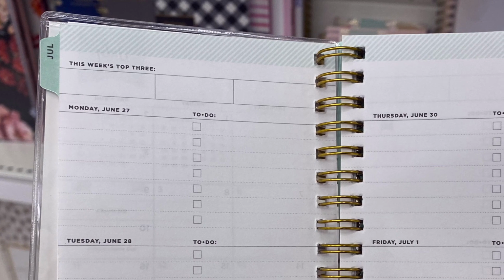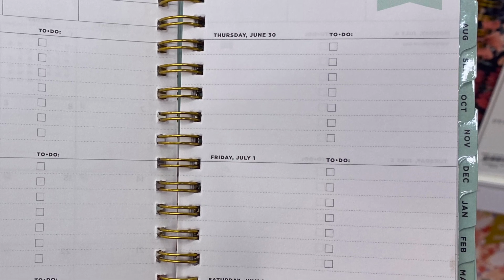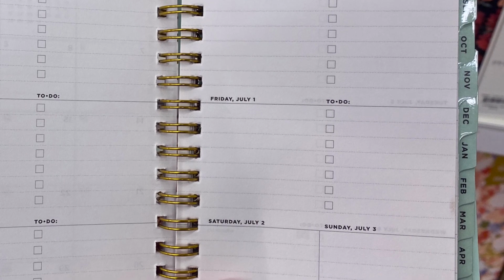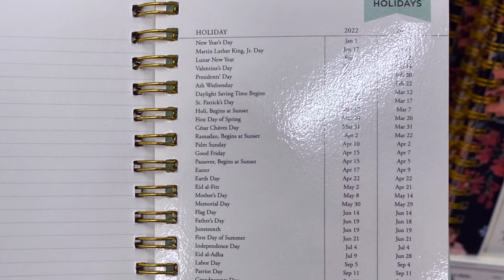Looking at the weekly overview, again, still pretty substantial. You get space for this week's top 3. And then on the weekly layout, each day you get a box for the day as well as space for to-dos, except for Saturday and Sunday. The back comes with some notes pages, which is really nice, and that 2022-2023 holiday calendar. So this is a really good option if you need something that's tiny, but you're still looking for a true monthly, weekly option. Definitely look at this and get the oranges because that's the cute one.